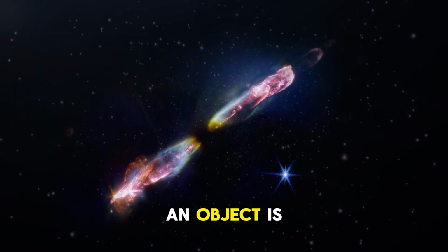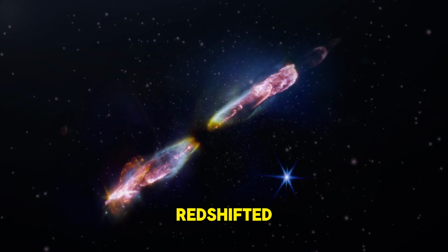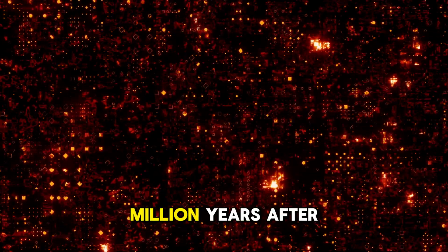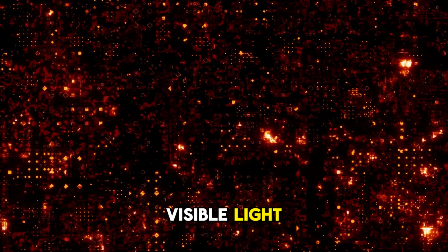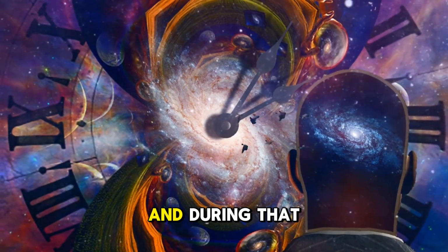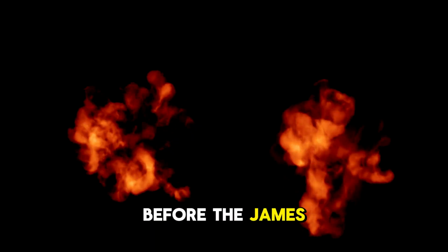The further away an object, the faster it's moving away from us, and the more its light is redshifted. This means the very first stars and galaxies, the ones that formed just a few 100 million years after the Big Bang, are now so far away and so redshifted that they are completely invisible in visible light. Their light has been traveling for over 13.5 billion years, and during that epic journey, it has been stretched into the deep infrared. Before the James Webb Space Telescope, we simply didn't have a tool powerful and sensitive enough to capture this faint, ancient redshifted light.